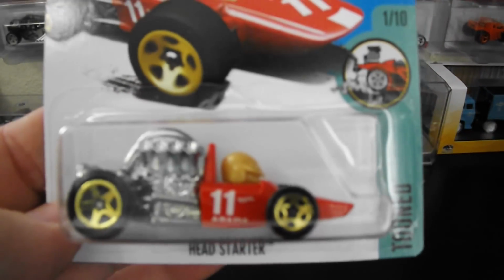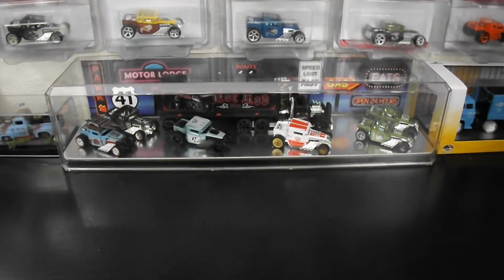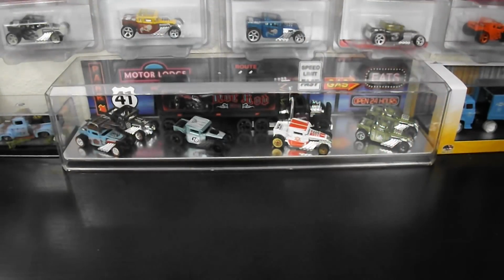Grab one of these head starters. I usually don't buy the stuff like this, but this one's pretty nice. So, I know I got this at Target. I wouldn't have bought it if it was any other car, but since it was a Firebird and it was like this, that's the only reason why I really bought it. So, the rivet on it's kind of really off. So, got that.